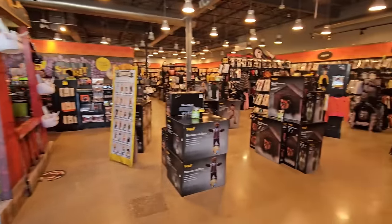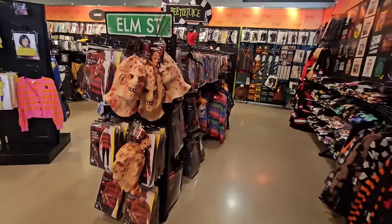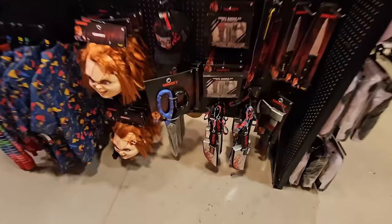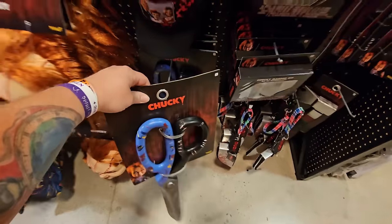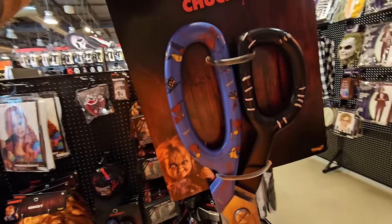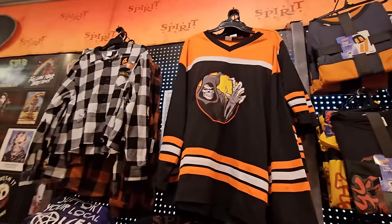All right, we haven't been in here too long yet. Let's go ahead and walk around and just see if there's any kind of things in the costume department that I haven't really seen. Hello, Freddy. Hello, Chucky. Here we go. I don't think I've ever seen these Chucky scissors. Look at those. Those are huge. And they have the print from the Good Guy's clothes. That is pretty cool.